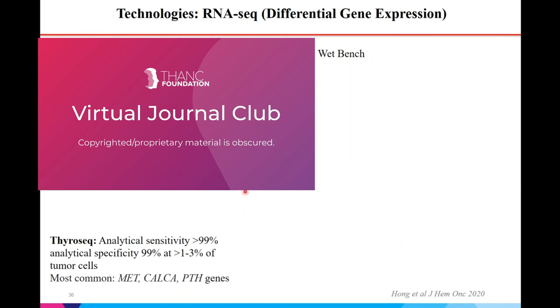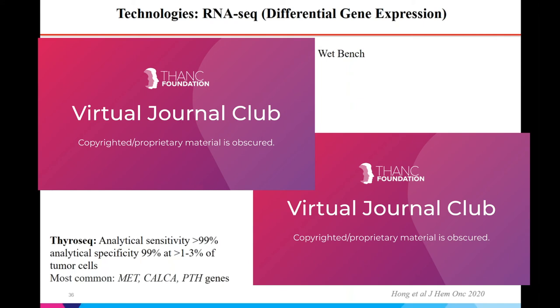Now, with this NGS-based RNA sequencing technology, you can also estimate differential gene expression. What is differential gene expression? For determining this, it's a similar process to DNA library prep. It just involves an additional step where you have to convert RNA to cDNA using RT-PCR. For the dry lab part also, it involves similar steps: you do quality control, pre-process the data, align it with the reference genome, and then do the transcript assembly. After the transcript or exon assembly, you quantify the expression of genes. The most common genes they target for ThyroSeq are MET, CALCA, and PTH.